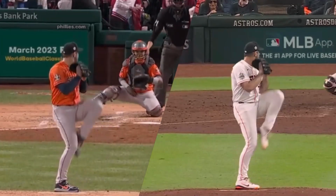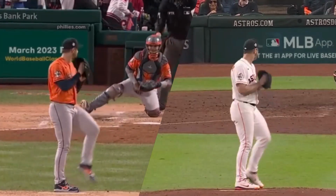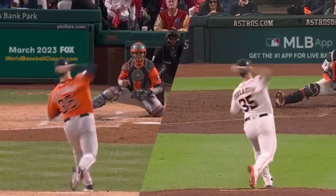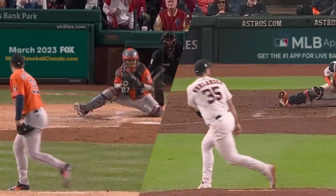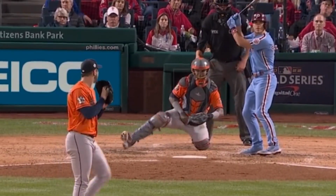You can see his leg higher in the air, as well as his throwing shoulder more heavily rotated down, with his glove flying up more, meaning he was slightly staying on the pitch better. And by doing that, he can get his slider down in the zone.